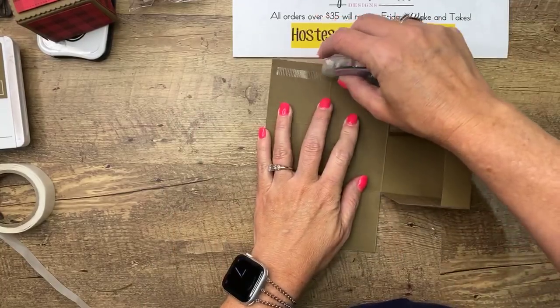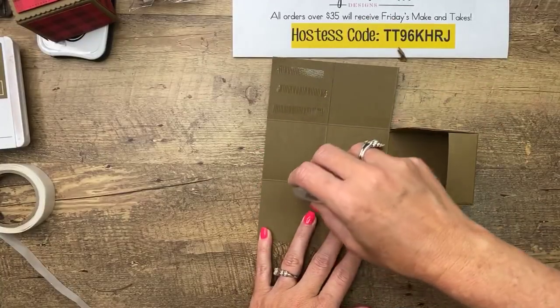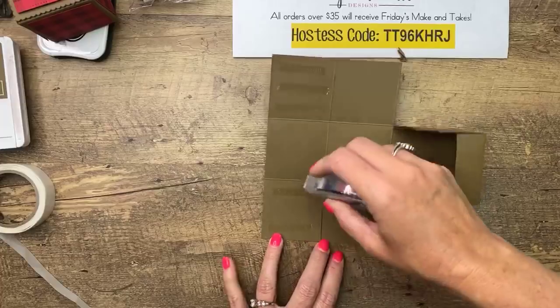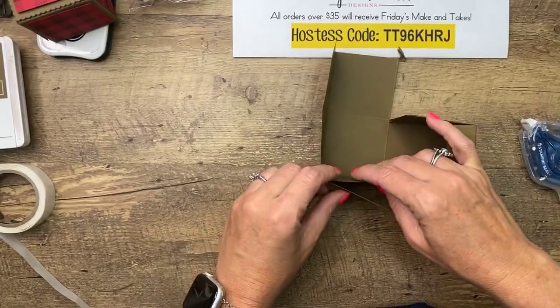So, more Stampin' Seal Plus. I feel like that is too many words. I need to just call it Plus. But then will you know what I'm using? When I say Plus, everybody will be like, what the heck is she using?